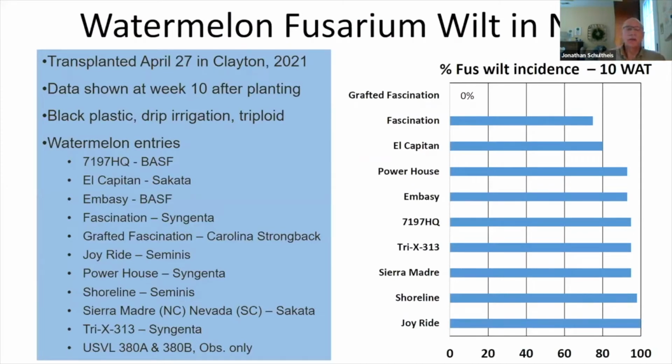Now, let's look at the panel on the left, and let's talk about some of the different treatments, and then we'll look at the right in a moment on the percentage of incidence. We transplanted this fairly early in the year, April 27th, and the reason, and I'll probably repeat this again at the end, is you tend to get more favorable conditions for the pathogen to be able to grow earlier in the season when it's cooler. So the idea was to get more Fusarium coming in and competing with the growth of the plant. If you plant much later, you tend to not see as much of that infection. And that's been shown with a number of research projects.